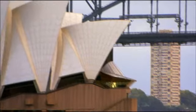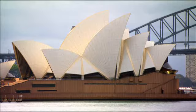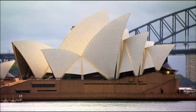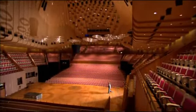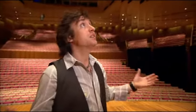Even if you've never been to an opera in your life, you'll know this building, the Sydney Opera House. At the heart of every great opera house and concert hall, obviously, is this. The stage, the seats, this is what it's all about. And from in here, you really could be anywhere in the world. But you certainly wouldn't say that about the structure around it.